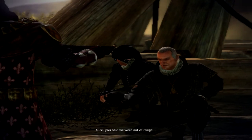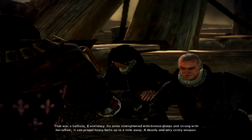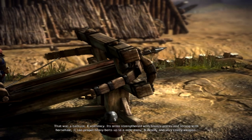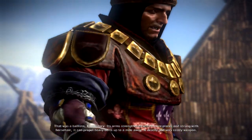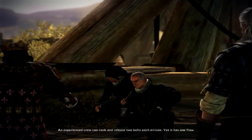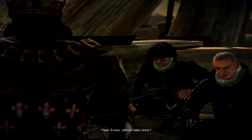Sire, you said we were out of range. That was a ballista, Excellency. Its arms strengthened with bronze plates and strung with horsehair. It can propel heavy bolts up to a mile away. A deadly and very costly weapon. An experienced crew can cock and release two bolts each minute. Yet it has one flaw.